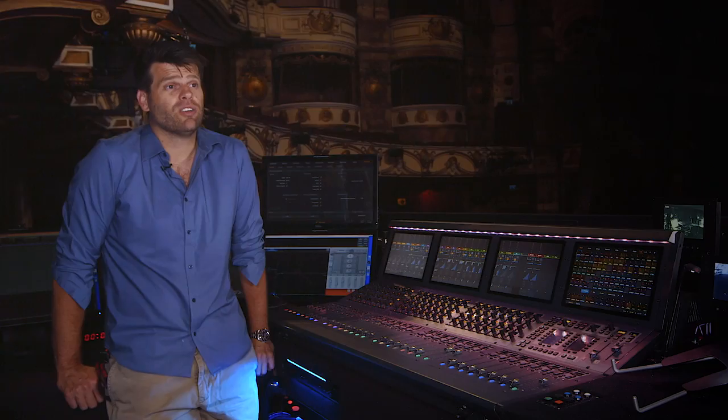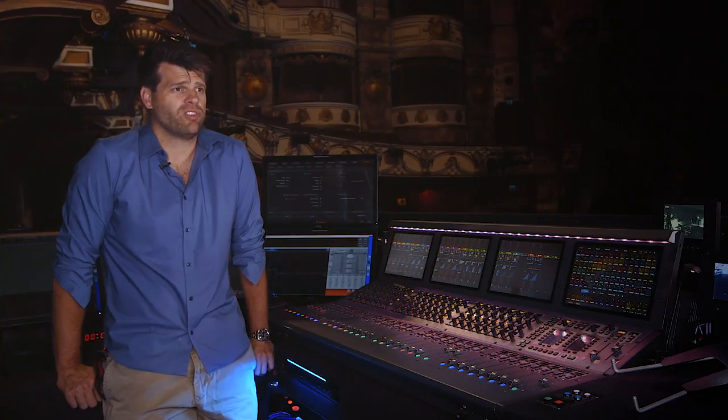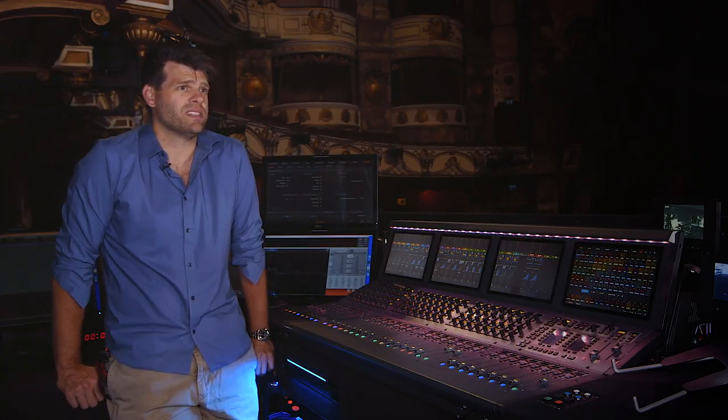At the end of the day, the sound designer has ultimate responsibility for everything that the audience hears. In fact, not just everything the audience hears, but everything the cast on stage hear, the orchestra in the pit hear, and indeed even stage management and stage crew in the wings on comms headsets. The ultimate responsibility for everything rests with the sound designer.